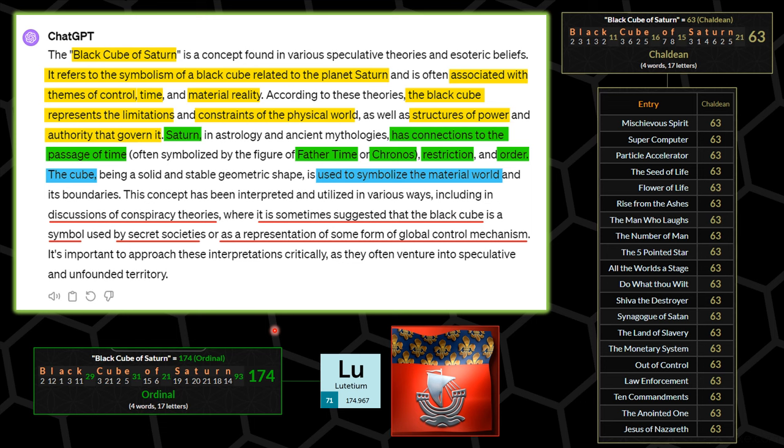Saturn in astrology and ancient mythologies has connections to the passage of time and order, and is often symbolized by the figure of Father Time or Kronos or Saturn. The cube, being a solid and stable geometric shape, is used to symbolize the material world and its boundaries. The concept has been interpreted and utilized in various ways, including in discussions of conspiracy theories, where it is sometimes suggested that the black cube is a symbol used by secret societies or as a representation of some form of global control mechanism. Well, we've been warned.